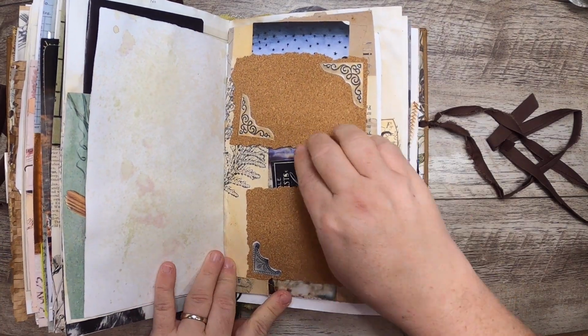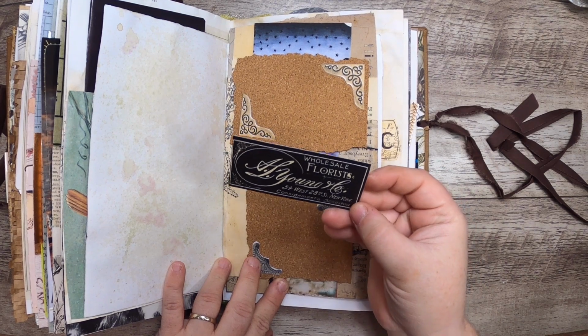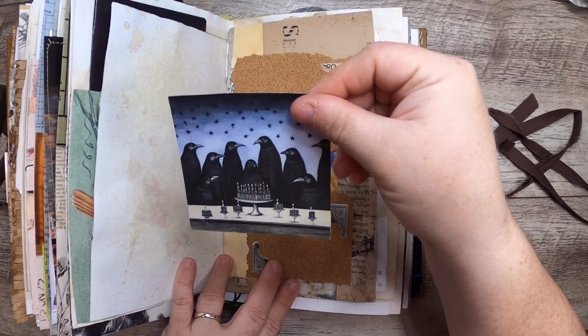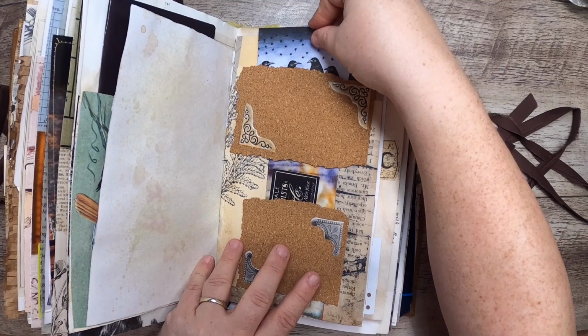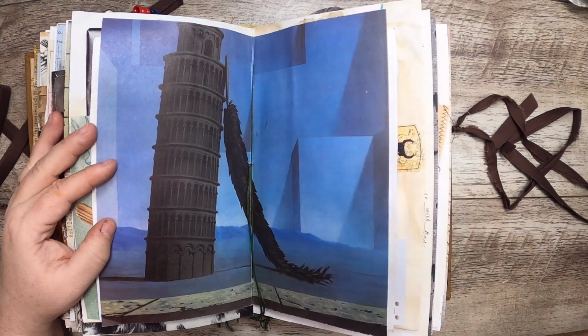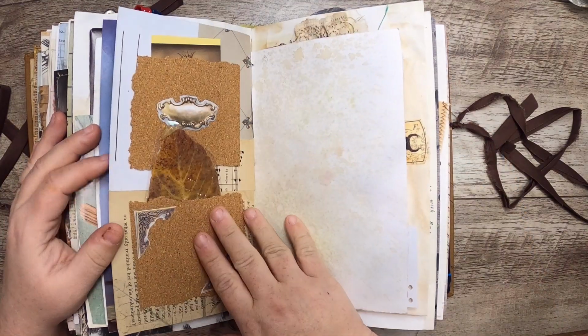These are 2 cork pockets with paper corners. This bottom one has a florist label from Tim Holtz. This top one has this little party of ravens here. I think this might be from Miles Beyond the Moon, but don't quote me. I think it is, though. And then this image is from an art book of surrealism. We have the Leaning Tower of Pisa resting on this big black feather.